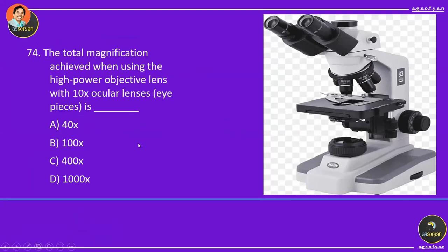The total magnification achieved when using the high power objective lens with the 10x ocular lens will be, again, TM, the multiplication of the ocular lens, which is 10x, with the objective lens we use. We use high power. High power is 40x. So 10x40 will be 400x.